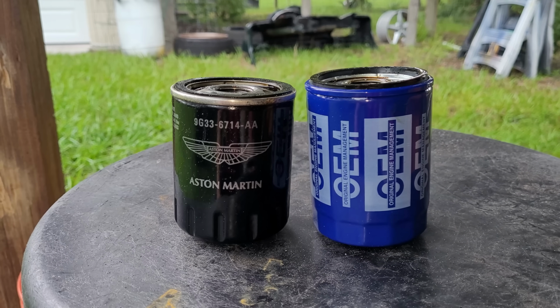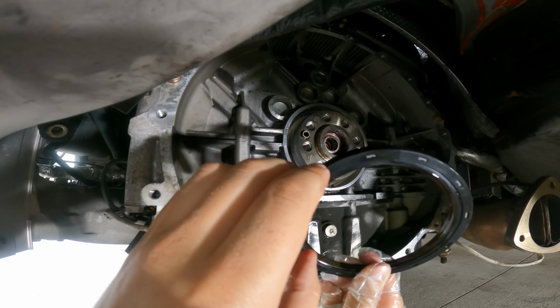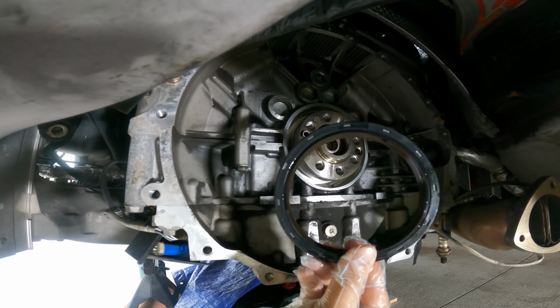Let's go put that rear main seal in, and then we'll install our dollar oil filter. Putting in a rear main seal can be easy, but it could be difficult. I've got oil loaded all around the outside and inside edges here.